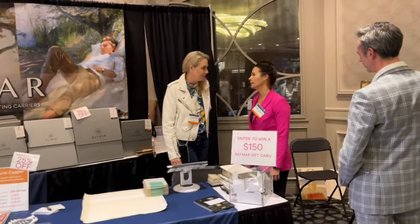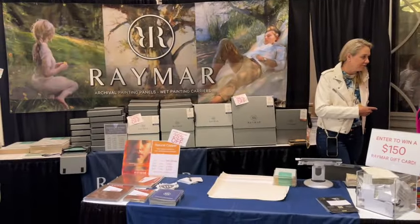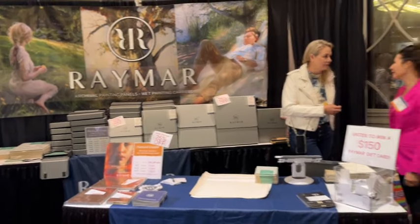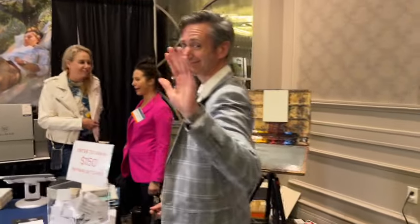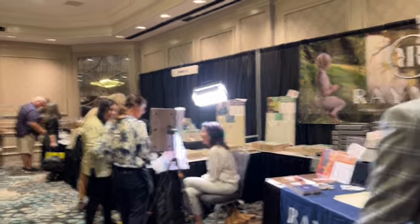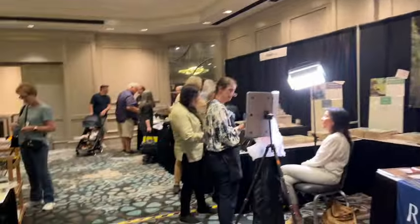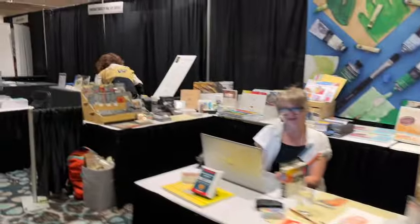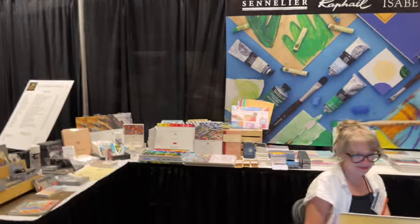Oh, there's Talita again. And Raymar panels and the Raymar boxes, which Scott and I totally, I mean, we swear by. There's Tim Reese. Oh, you're about to do a demo? Like a 30-minute painting. Perfect. Oh, Pierre was supposed to start 5 minutes ago, but we're on Pierre time now, which is half time. Okay. And this is Sennelier. So yeah, it's kind of like you just keep walking around and you just never know.